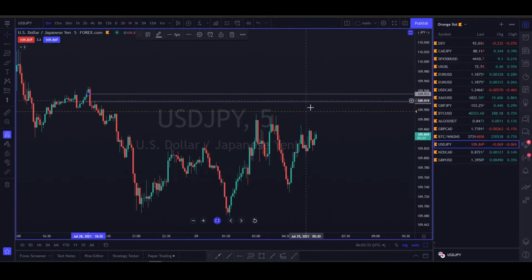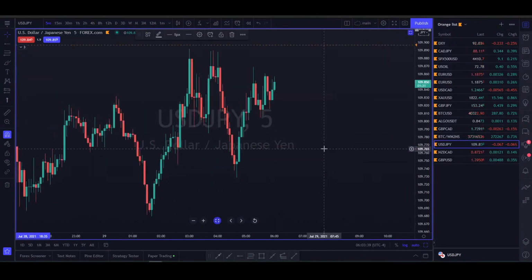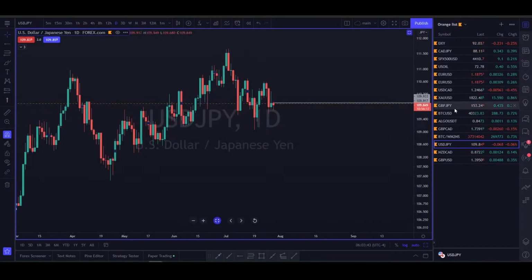So this is that zone of price I want to get my short entry in on. All right. Okay, moving on. And now it's pretty much it.